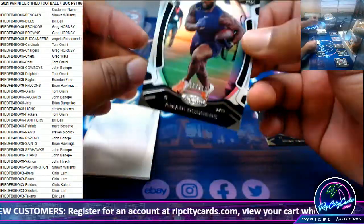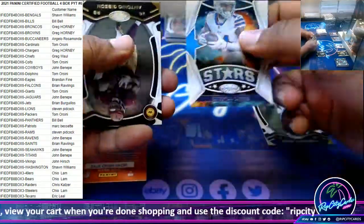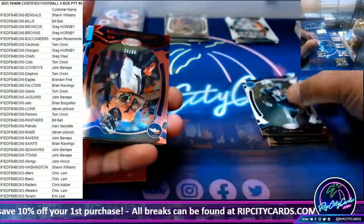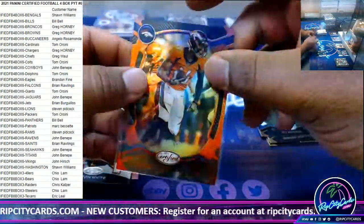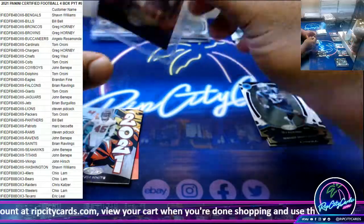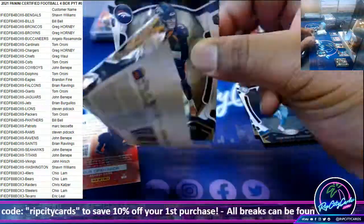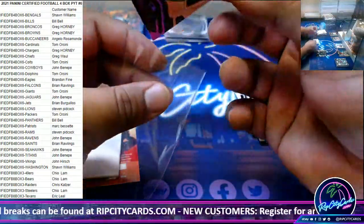Amari Rodgers, 299 rookie Packers. Bills have been getting better and better every year since they've had Josh Allen. So, we shall see. Cortland Sutton to 99 Broncos. Kelvin Joseph, 199 rookie Cowboys.